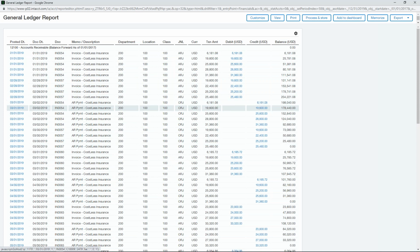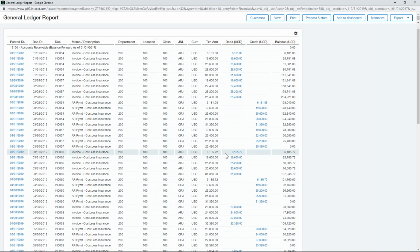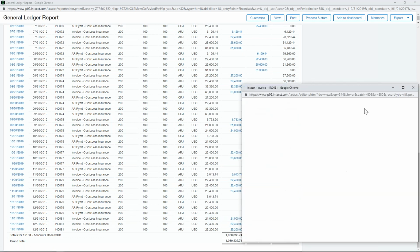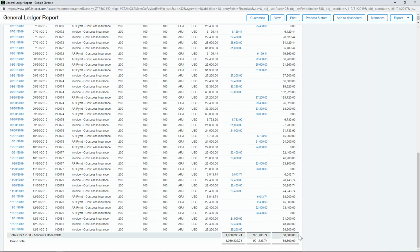What did I bill for, and was it paid? And I go down the line, as long as I see debits and credits that are matching each other, as a project manager, I'm really happy. When I don't see anything that I've received, well, that's when I might be unhappy and I need to go down and see, okay, what customer is this? It's cost less insurance. There's an invoice there. When was it generated? I can drill in. I can look at the AR invoice. I know it's way overdue. I have an issue here. Now, typically, hopefully, you're not going to have days outstanding that go into multiple years. Otherwise, we wouldn't be in business if that happened to us a lot.